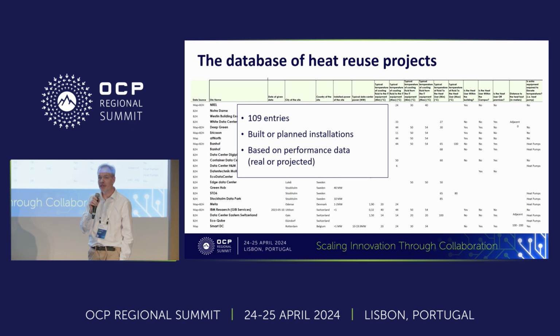Then we have the database of heat reuse projects: over 100 different projects, some of them already executed, some of them planned, also based on performance data. And this is a huge database with many, many columns.